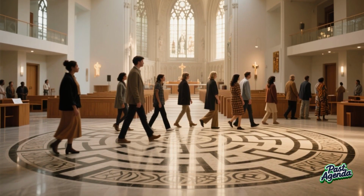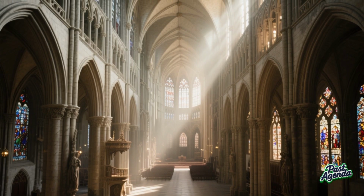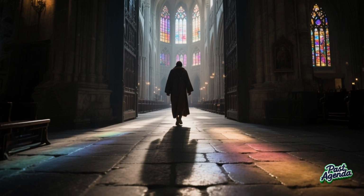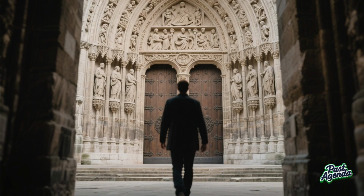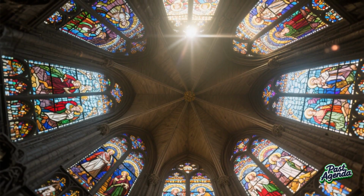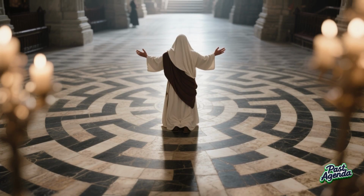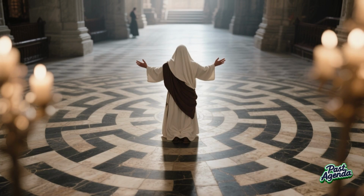Every single element of Chartres Cathedral was designed to be part of a single, powerful story. The physical journey through the building mirrors the spiritual journey of a pilgrim. You enter through the portals, accepting the stories of faith carved in stone. You look up to the windows, where those stories are illuminated by divine light. And finally, you walk the labyrinth, undertaking the long path to salvation right here on earth.